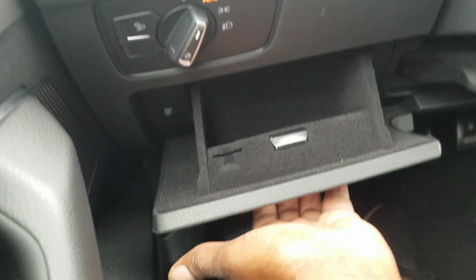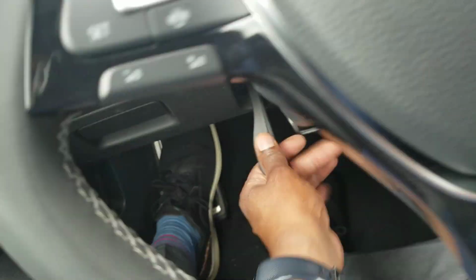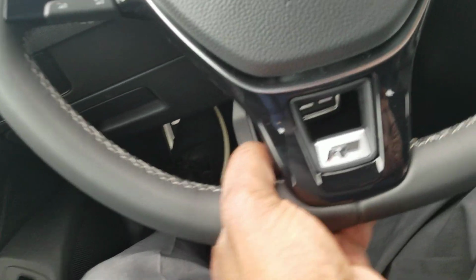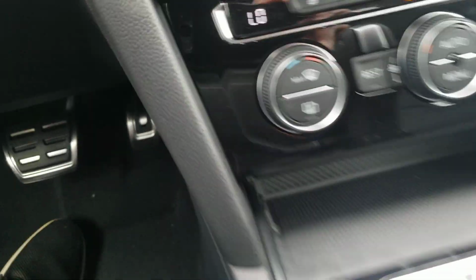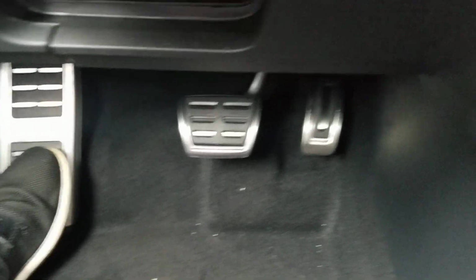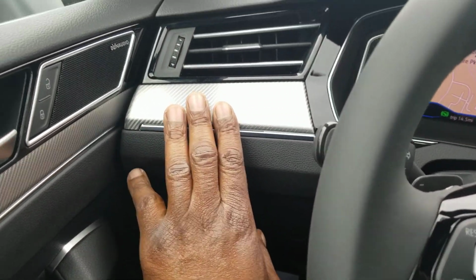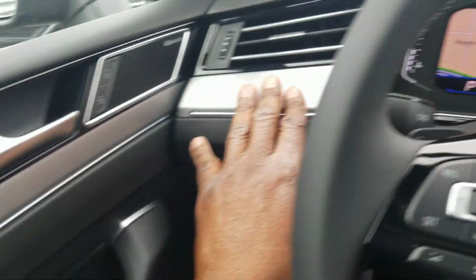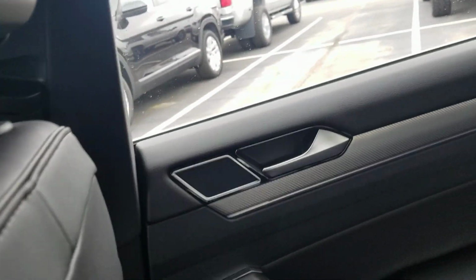Coin box for storage right there with an extra spot for an SD card right there. Telescoping steering wheel, just like any other Volkswagen. You can pull it out, push it in, raise it, lower it, lock it in wherever you need it. Chrome covered pedal caps down below. Little bit of an aluminum finish in the doors, across the dash, and into the other door. The rear door as well continues on.